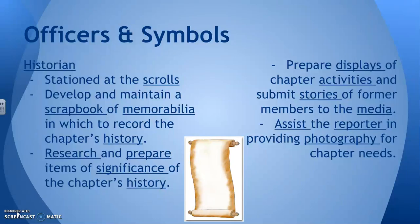Last year at our banquet, we had the advisor that chartered our chapter. He actually came, which was really cool to see. He was really excited and was able to see how the chapter has grown, and we gave all of the materials that he brought us, like our original charter, to our historian at the time to keep. They also prepare any displays of chapter activities, taking pictures, all that good stuff.